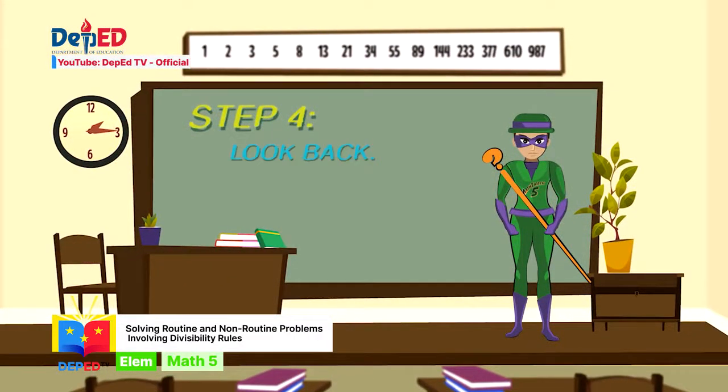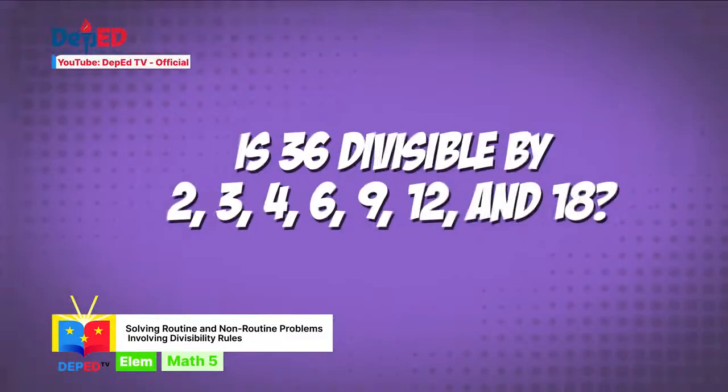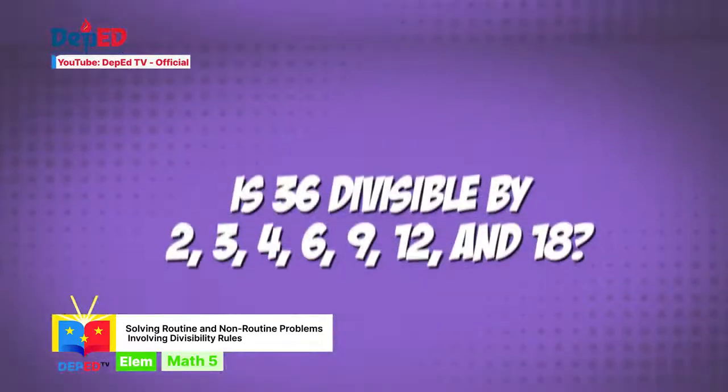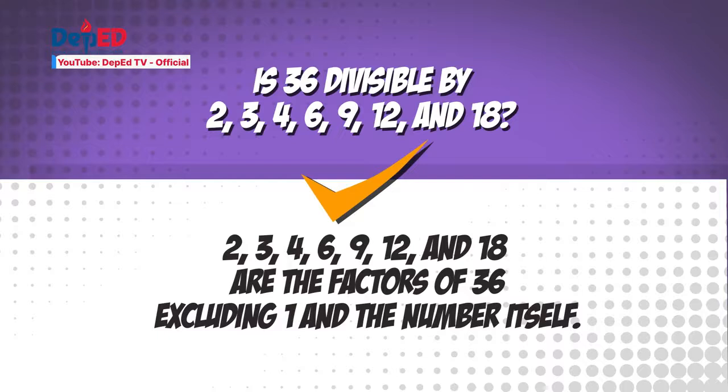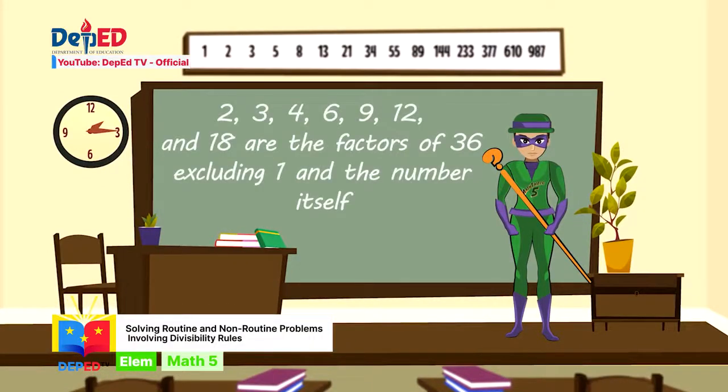Finally, let's check if your answers are correct. To check, you can do it using the divisibility rules. Is 36 divisible by 2, 3, 4, 6, 9, 12, and 18? The answer is yes. 36 is divisible by 2, 3, 4, 6, 9, 12, and 18. Therefore, 2, 3, 4, 6, 9, 12, and 18 are the factors of 36, excluding 1 and the number itself.